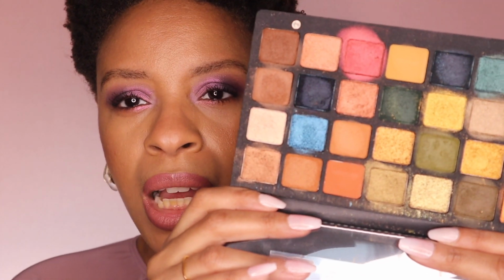But if you don't, and you want something that you know you can get a lot of bang for your buck, this is a fantastic option. And again, it's a beautiful, beautiful palette. It's one of my faves, and the formulations are stunning. So that's one palette. And then I was like, well, I think I would do two palettes.